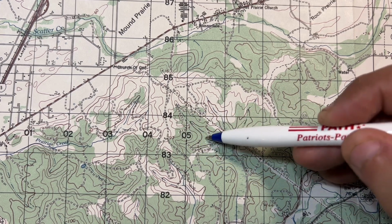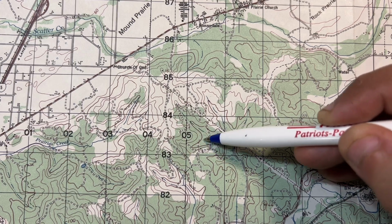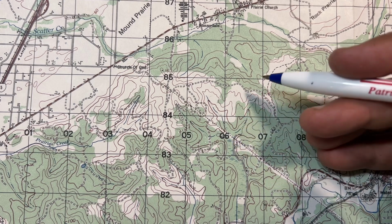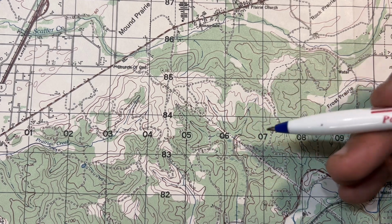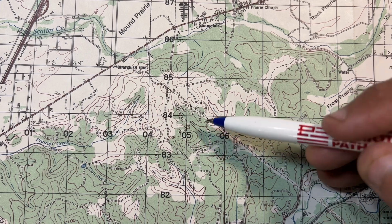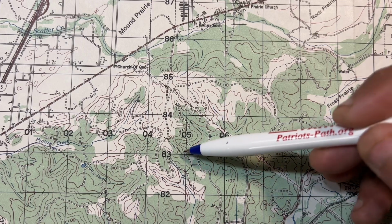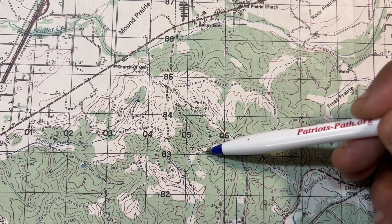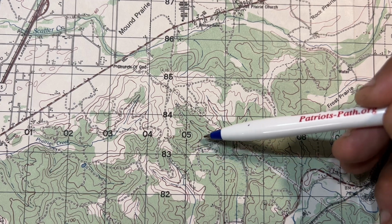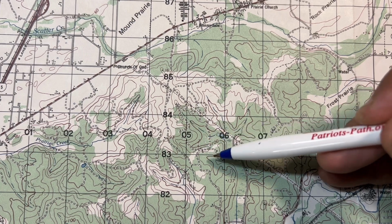If I were to give, again, 10 Tango Echo Golf 055835, somewhere here in the middle, that would be a 6-digit grid coordinate, and that would get you within 100 meters accuracy. And if I wanted to go further than that and say 10 Tango Echo Golf 0552 8353, for example, that would get me within 10 meters.